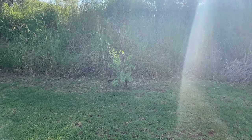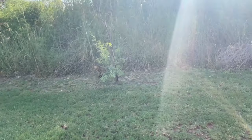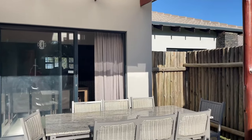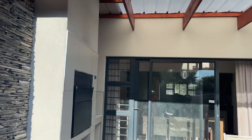There's a kitty cat. Oh, there's so many cats here. Okay, and that is how the unit looks from this side. So outside, that's how it looks. Alrighty.